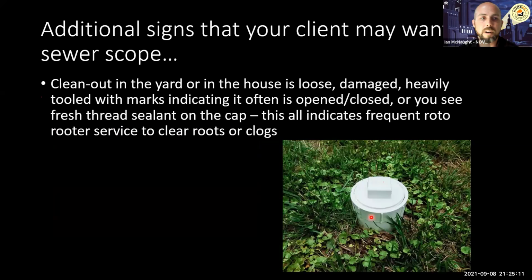Additional signs that your client may want a sewer scope. A good tip for you guys is when you get on a home inspection, and especially if you're not doing sewer scopes, and you find a cleanout in the yard or in the house, go grab that cleanout cap with your hand and see if it comes off easily, or look to see if it's damaged, loose, or heavily tooled, if it's got a bunch of tool marks. If it unscrews easily or it's damaged, guess what? That means it's been accessed often. And what that means is they need to have it accessed often because they probably have a problem.